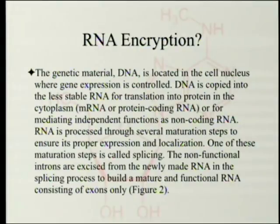So far this is kind of standard. DNA is copied into the less stable RNA for translation into protein in the cytoplasm, messenger RNA or protein coding RNA, or for mediating independent functions as non-coding RNA. RNA is processed through several maturation steps to ensure its proper expression and localization. One of these maturation steps is called splicing. Maybe localization is part of what they're thinking about, I'm not sure. The non-functional introns are excised from the newly made RNA in the splicing process to build a mature and functional RNA consisting of exons only.